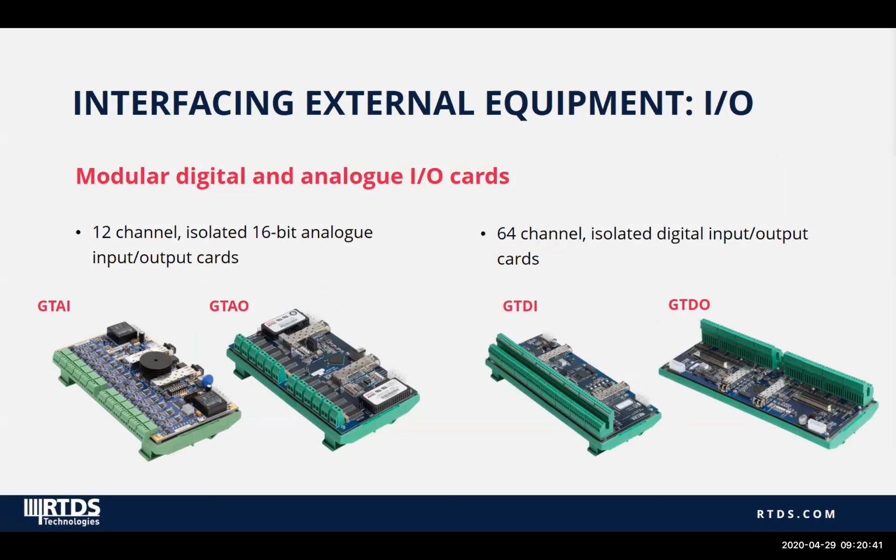In order to connect our simulation with external equipment, we use analog and digital input and output cards. For example, here you see an analog output card which has 16-bit DACs, and that might be used, for example, to send power system voltage and currents to a protective relay. Similarly, we have cards for bulk digital signals. You might use the digital input card, for example, to bring in external firing pulses for PWM schemes.